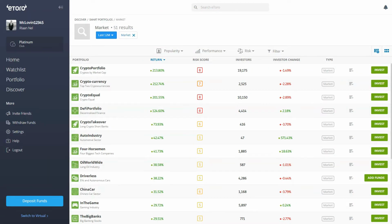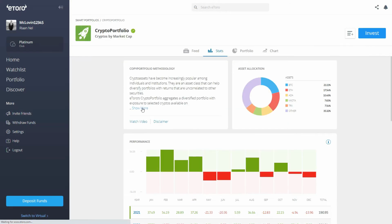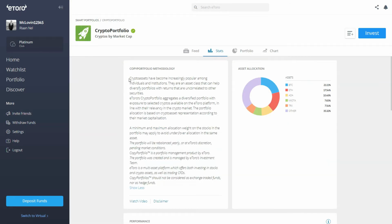All right, but let's look at this. So the first one they have here, I'm just going to sort them by risk. Okay, so you can see that the crypto ones are obviously the ones with the highest risk. You can see that the DeFi portfolio is up 124 for the year, then crypto, and then crypto equals. So I'm just going to look at these two. So this one is crypto by market cap. Now, if we click on it, it gives you a nice description of what is in this copy portfolio, and then you can see the assets that they have here. But we can dive deeper.